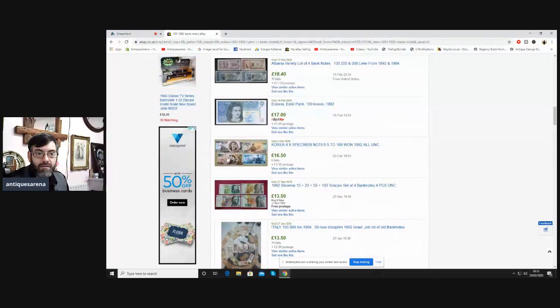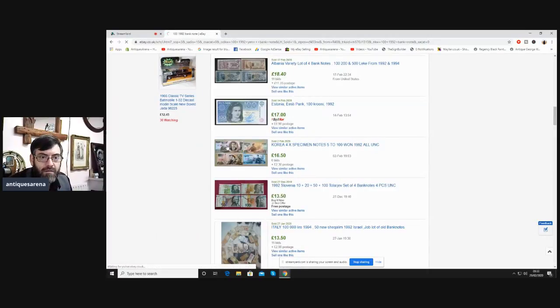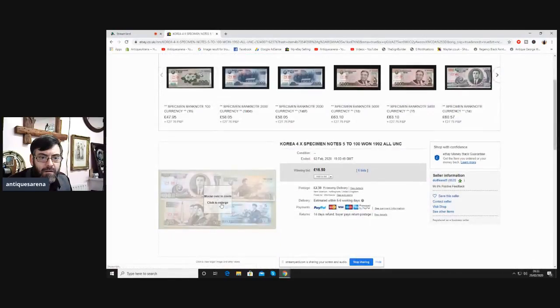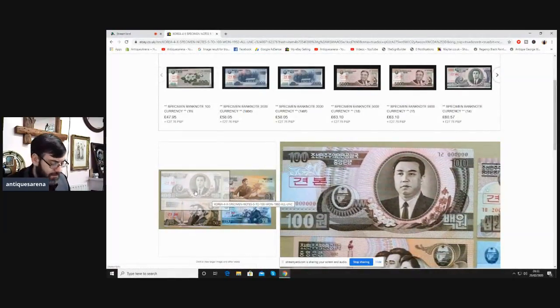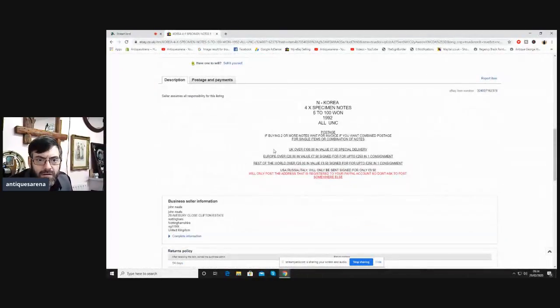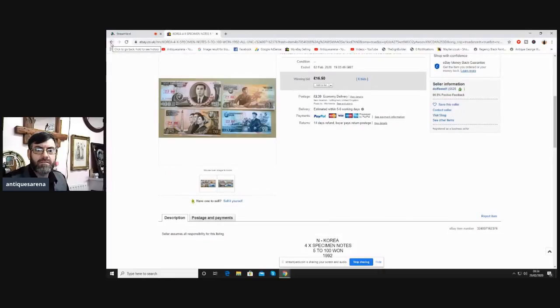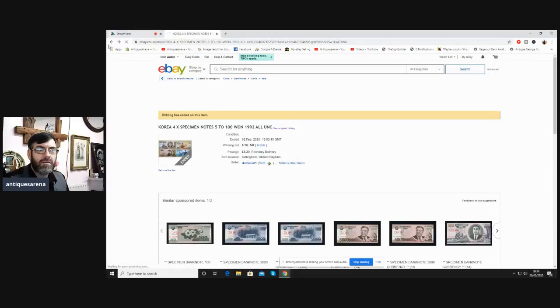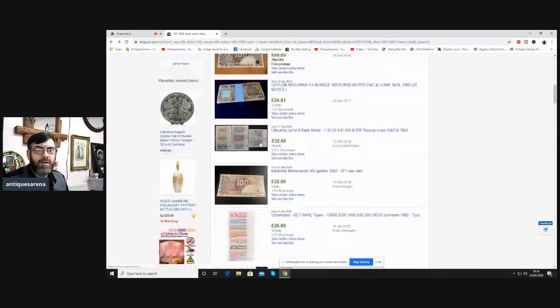Korean, maybe. What do they call it? Specimen notes, just Korea. That looks like him. That's it. That's the man. So the Korean banknotes, not Chinese. So what currency is that? North Korea specimen notes. That doesn't bloody help. Right. Let's just search Korea then. And back. Right. 100.